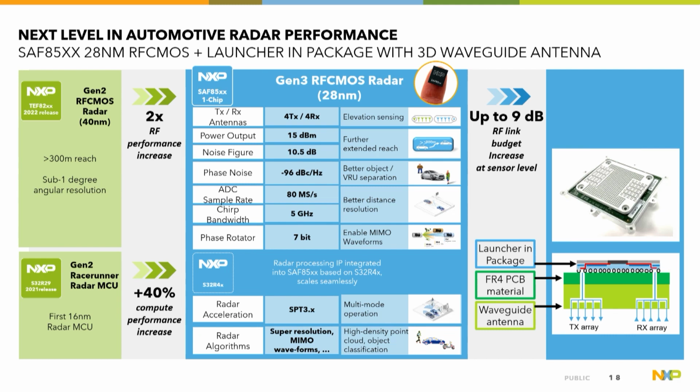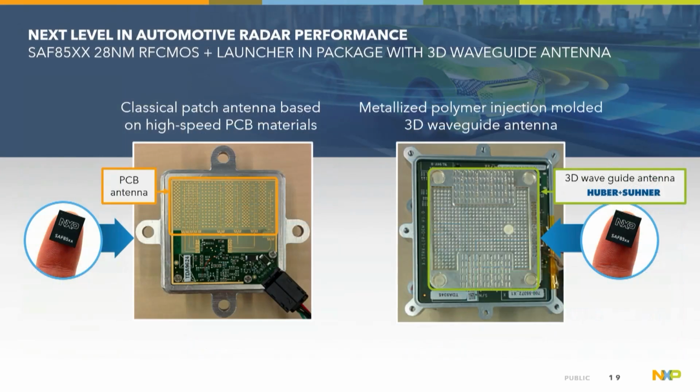And what that does for us, our team has actually benchmarked by implementing 2 different types of radar sensors that are both of them using that same chip, that SAF 8500 28 nanometer RFCMOS single chip. On the one hand, with a classical PCB antenna on the left-hand side, and on the other hand, with a 3D waveguide antenna provided by our antenna partner Huber and Suner on the right-hand side.